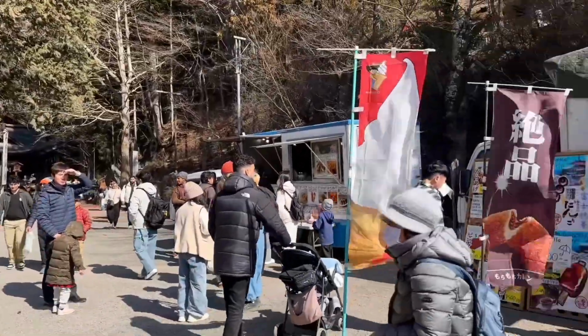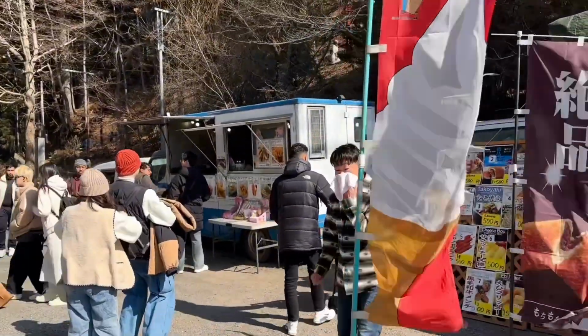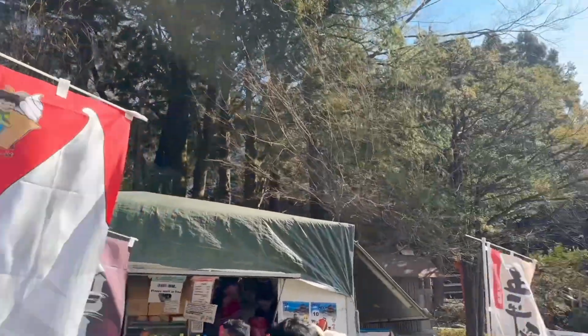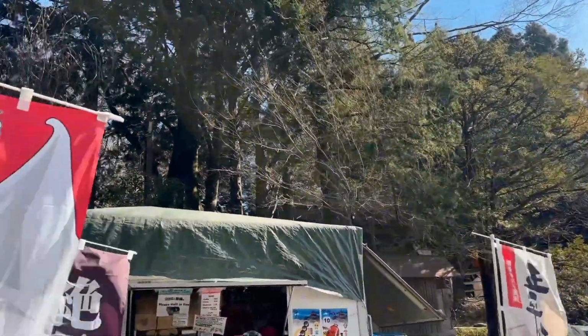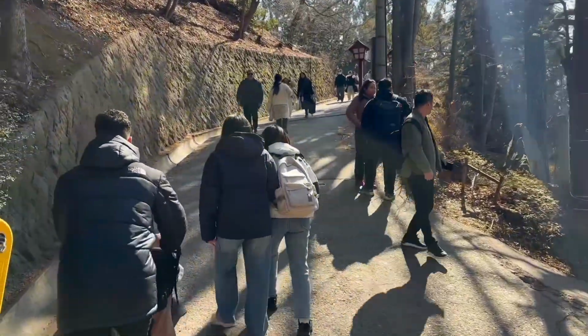So there's this midway point here, and we're going to try to ask a staff if they can look after the buggy while we go the rest of the way by foot, because it's all stairs from here, so it would be very hard carrying the buggy. Never mind, look at what we found. All good.